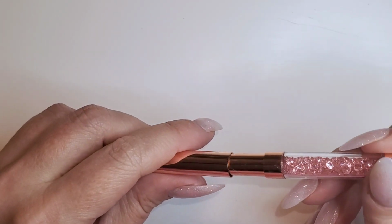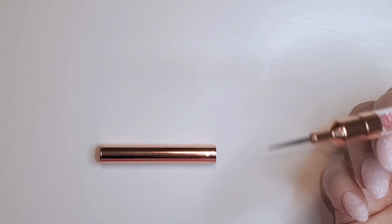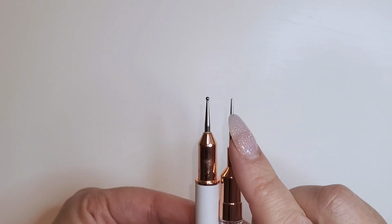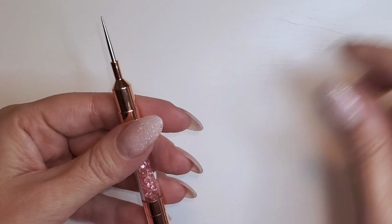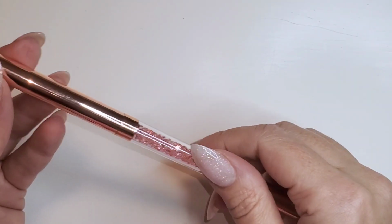Okay, so let's see what is on the other side. OMG. It's even tinier than their other one. So this one is a dotting tool. Look at that. Look at how fine that point is. Yes. Okay, again, sorry guys, that's not going in the box. I'm keeping this all to myself. Love this. And again, it's a nice weight, really nice quality.